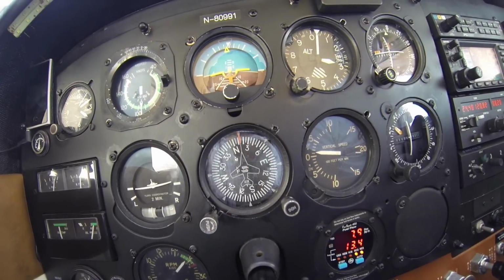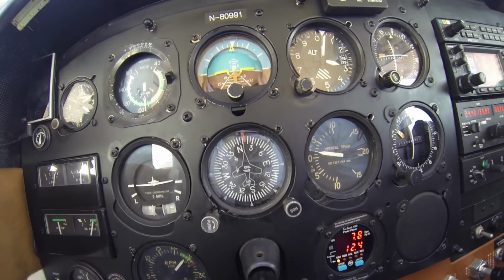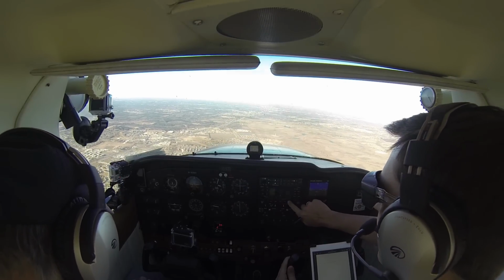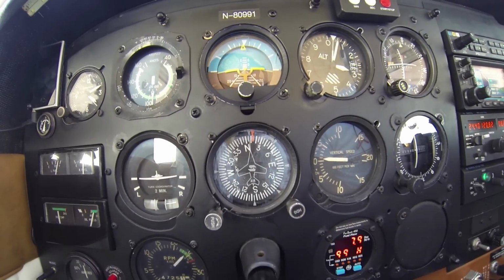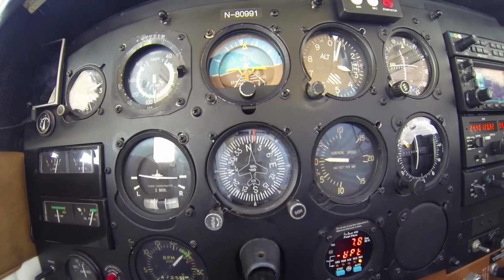Alright. So we're doing the RNAV 17 into San Marcos, so I'm going to go Hotel Yankee India. On my binder here, RNAV 17. And procedure, select approach, we've already got Hotel Yankee India selected, and we're going to choose the RNAV 17. And he's giving us vectors, and we're going to go ahead and activate the approach.